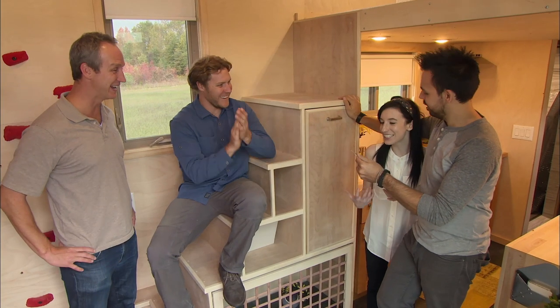The key to your house. Congratulations, you guys. It's real. It is real. I'm ecstatic. I'm ready to move in. I'm ready to hop right in, get rid of all my stuff, and just do it. We just want to throw out everything. We want to sleep in it tonight. We're ready to just start the lifestyle.